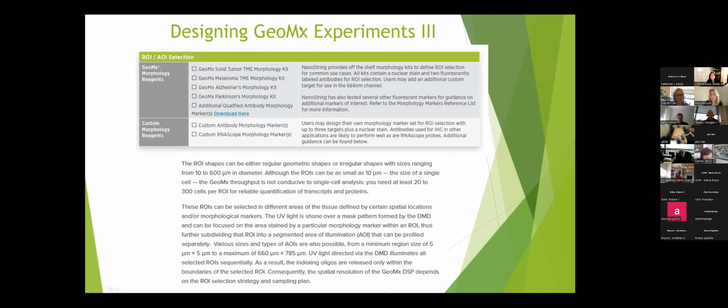Then, really important in the experiment is designing your regions of interest and your areas of illumination. There are multiple ways to do this, and I'll show that on the next slide. But your regions of interest are detected by the morphology kits that we purchase from Nanostring. All the kits contain a nuclear stain and 2 fluorescently labeled antibodies for ROI selection. You can add a third, custom antibody for your specific application.